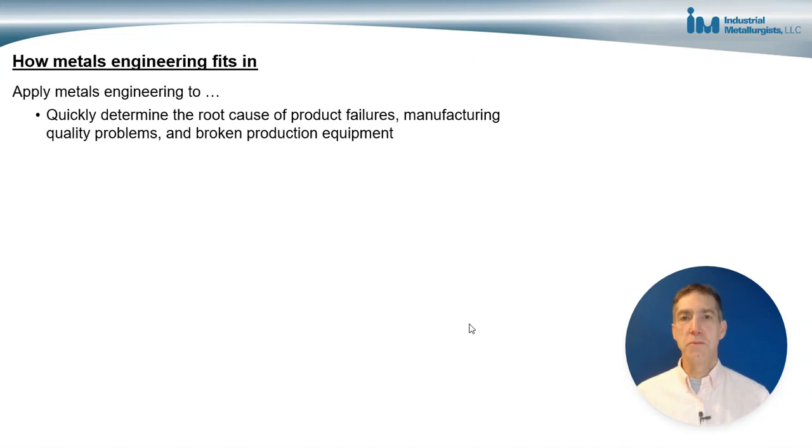And the same thing applies to manufacturing quality problems and broken production equipment. We need the information from a failure analysis, and then to understand that information and understand the metallurgical cause of the problem in order to identify the root cause of the problem. And without doing a failure analysis, problems just linger, and either our customers get angry with us, or we're not meeting shipments, or costs just increase.